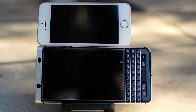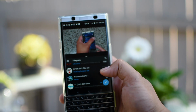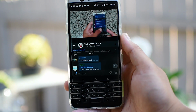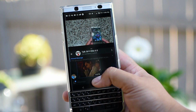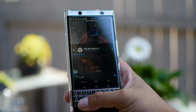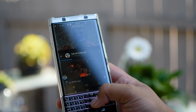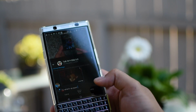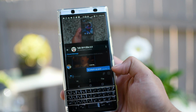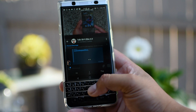So the actual size is comparable to the Galaxy S8 Plus, and one-hand usage is okay. The thing is, it's a little bit tall, so reaching up to the top corner of the screen is going to be a little bit of a chore. You're going to have to do some finger gymnastics. Since the physical keyboard is in the way, you do have to reach or slide the phone down to reach the top corners of the screen. Typing with one hand is a little bit hard since you have to press the buttons, but luckily with the BlackBerry keyboard, you can swipe up and the word prediction makes it a lot easier.